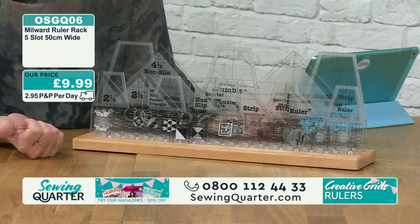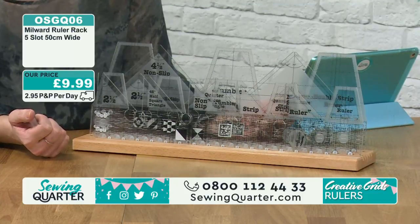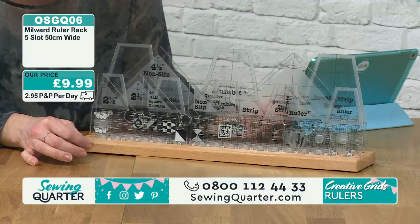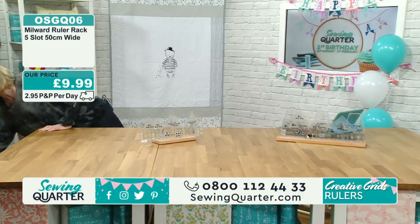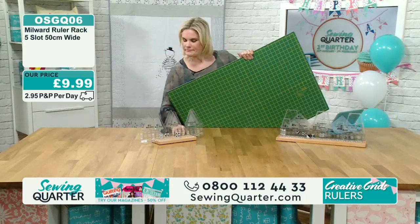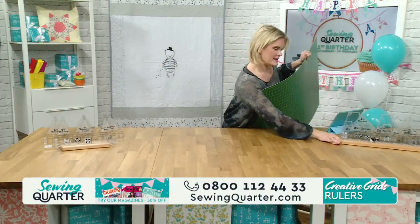We've got lots of odd-looking rulers here. I'm not going to lie. Very strange. But I'm going to talk you through these as much as I can. So, I'm going to grab a quick cutting mat because I want to show you the basis of these. I've got one. There we go.